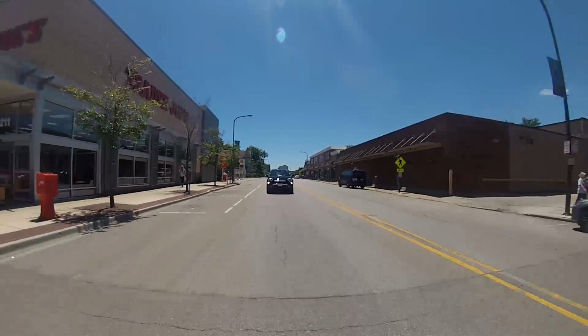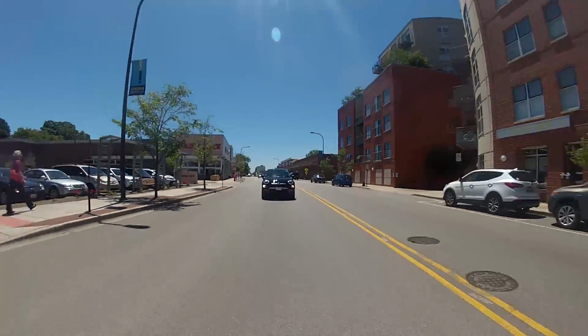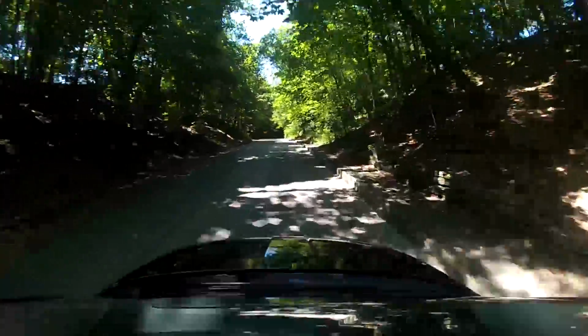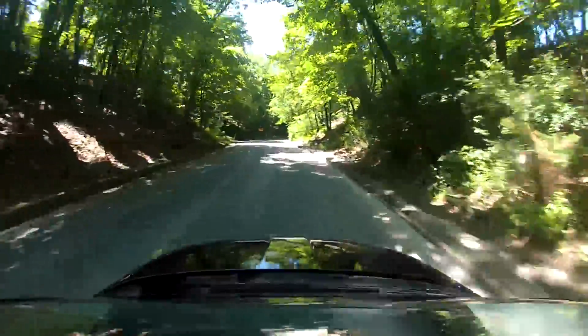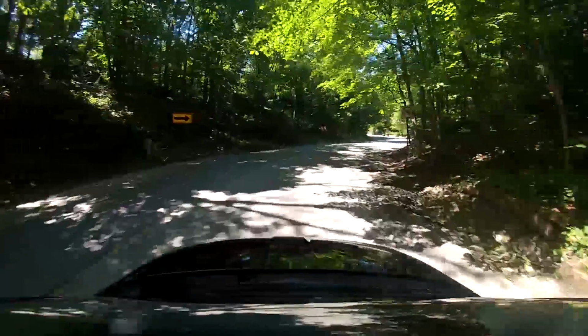One of the downsides of the 500X is it doesn't quite get the gas mileage you think it would. It only gets 21 city, 31 highway for an average of 24. If you're only going to get about 25 miles per gallon, that's a downside, but it's still something you can kind of live with.